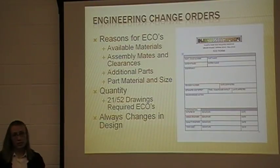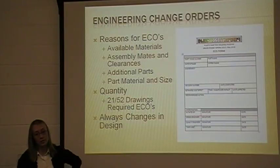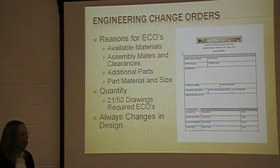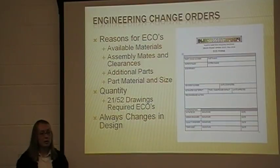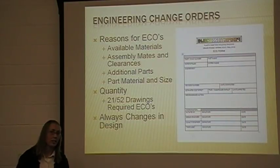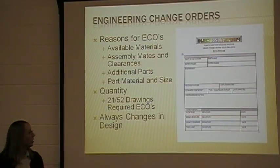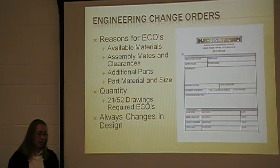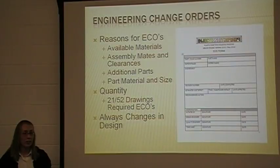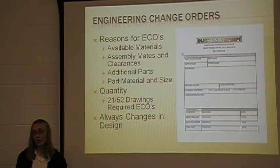And then there were also assembly mates and clearances that were a problem, especially as we started mating parts and realized that they didn't go together. We needed to make changes. Additional parts, like I mentioned, and the part material and size. As an example, there were rod bearings that were made out of UHMW, and we decided to change them to nylon so that they would work better. And like Brad, I realized in this project and in this field, as I've been working and going to school, that there are always changes, always.